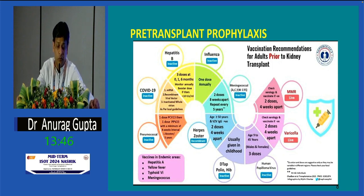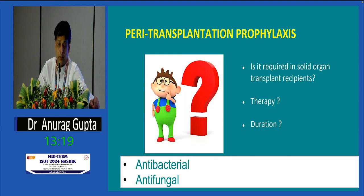It is only in the form of vaccinations. What we should do in every patient on dialysis is hepatitis B, influenza, pneumococcal, and live vaccines like varicella, 8 weeks prior to transplant. But if they are not vaccinated at the time of deceased donor organ transplantation, you can take these patients for transplant. Now, what peri-transplant prophylaxis will you give?